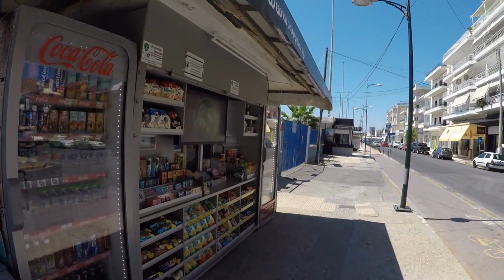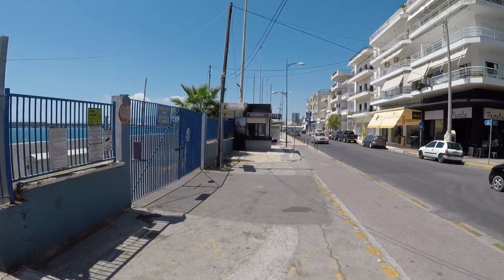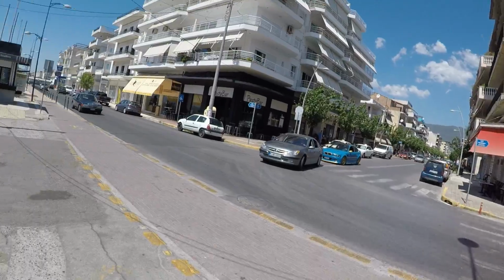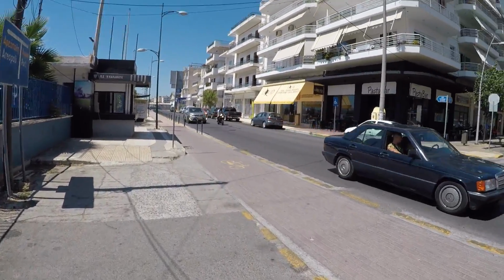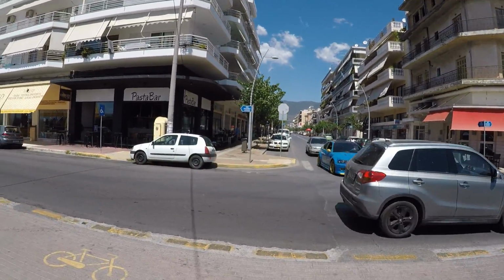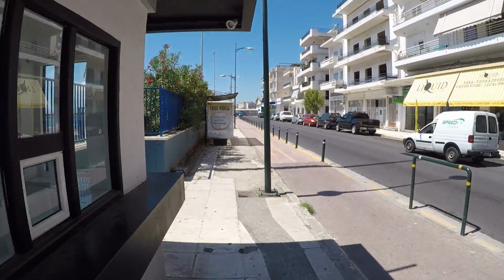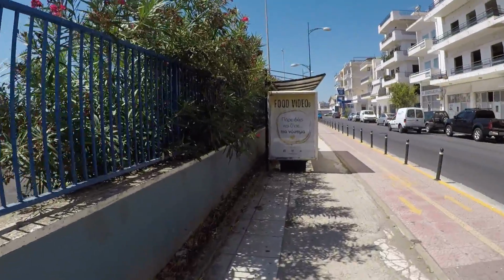But this is the end area over here. Where I started this video, there was still some distance to go to the end, but I didn't start all the way from the end. So this is generally an idea of what this area looks like in the daytime, in the summer, end of August. So it's not super crowded, it's not super expensive.